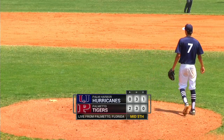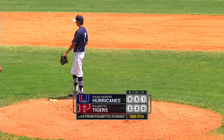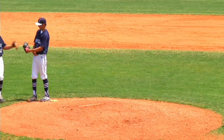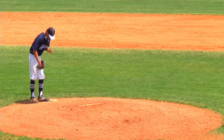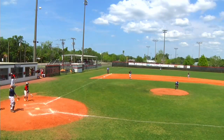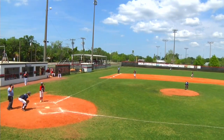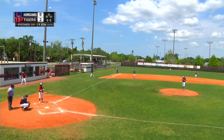Palm Harbor staying with pitcher Nick Ficarado. He's had a good outing today, other than that very costly mistake that he gave to catcher Ty Hooks. But other than that, Nick Ficarado has done a good job keeping Tiger batters off balance. Let's see if we can get some insurance runs here this inning.